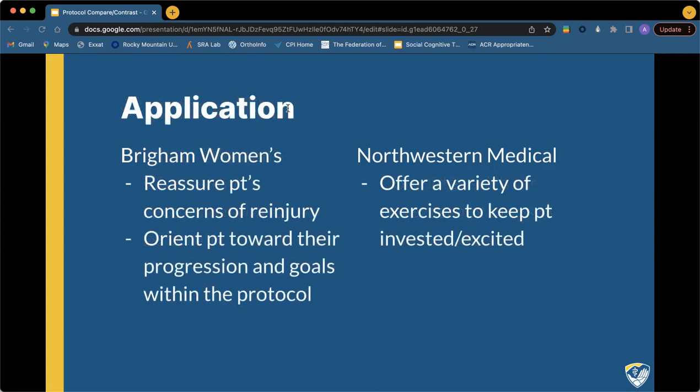For my assigned patient, I can utilize these protocols by reassuring the patient that we're addressing her concerns for re-injury by following the Brigham and Women's protocol, but also orienting her toward the progress that she's making and toward her next phase of the protocol so that she can work towards that. I can also use the variety that the therapeutic exercise sections of the Northwestern protocol has to keep her from getting bored and make sure that she's excited to try all the new exercises that are safe for her in that stage and are still challenging for her.